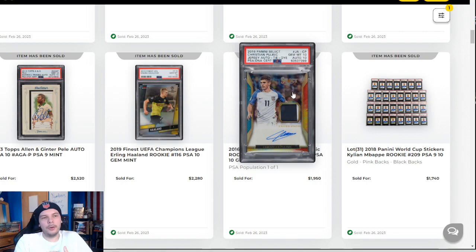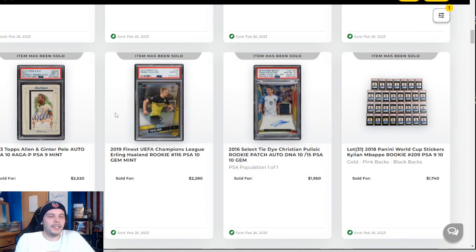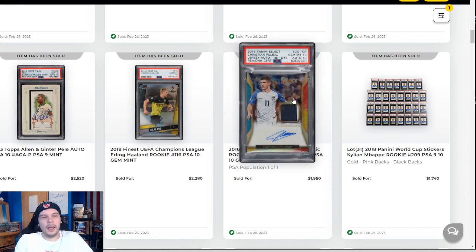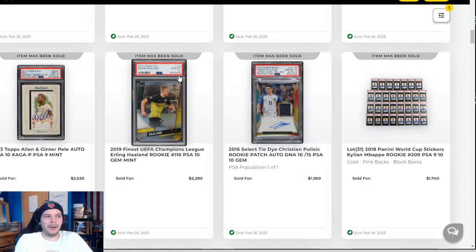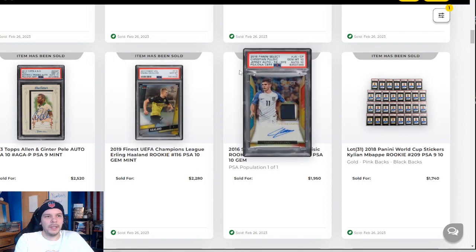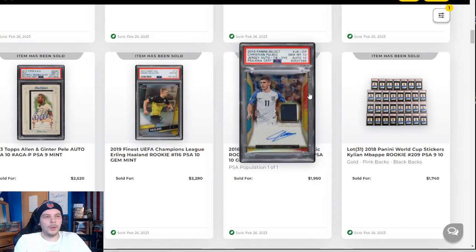I mean, at least for me, Christian Pulisic guy, I do like the Select RPA. I know it's a sticker auto, I know it's non-player worn, but honestly, you don't get a lot of great rookies to choose from with the USMNT, right? There's not a ton of game-worn on-card rookies that I get to choose from, so I do like this card. 2K, I'm probably not buying that, obviously, but I do like it a lot, and I like the out of 90, which is much more affordable. You can get those raw for, like, I don't know, 150, 250, somewhere in there. That going for 2K is a very high price.